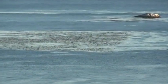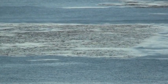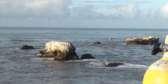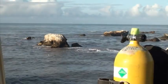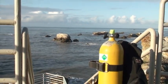The diving along the Central Coast is best in the winter because the water has less algae in it. It's much colder, which causes the algae not to grow, and so the water's a lot clearer, and you have much better visibility. It's only about 50 degrees.